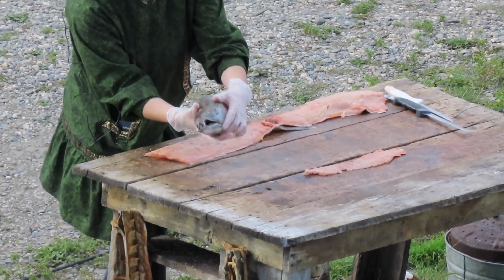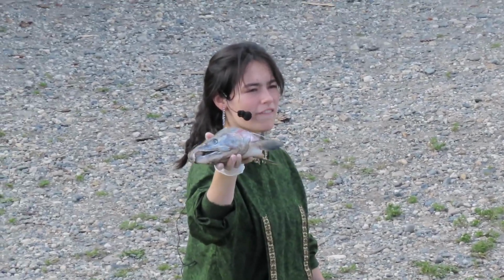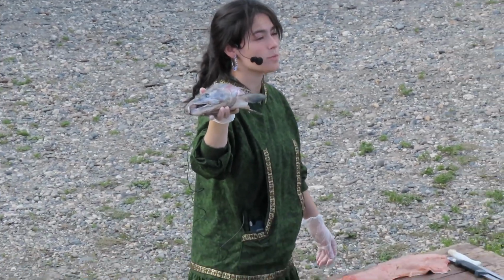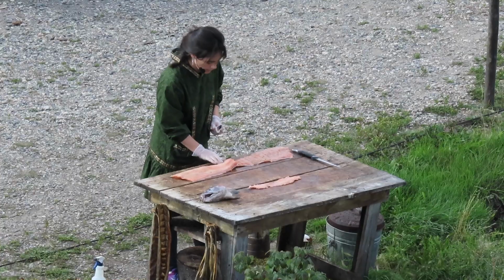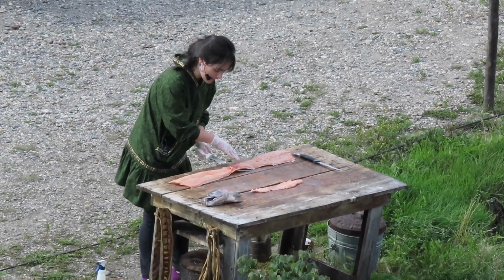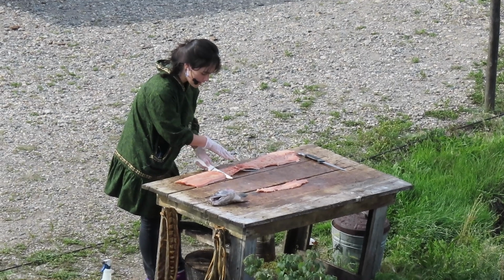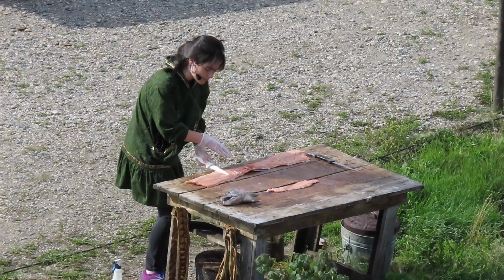And if this were the head of a higher quality salmon, like the king or the silver, it'd be used to make a fish head soup, which is a delicacy we serve to our elders. Well, here I'm scoring the salmon, which is making diagonal cuts through the flesh towards the skin. Scoring the salmon helps there to be a greater surface area, allowing the smoke to work deeper to further dehydrate it.